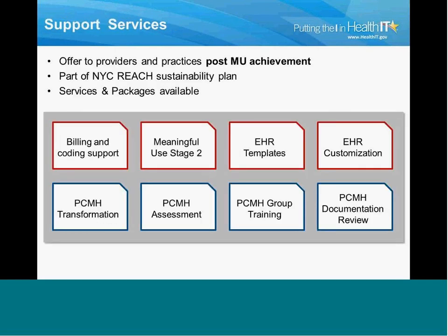So just to give a little bit more of an explanation of where we're looking to go as an extension center in our sustainability, we are now already offering post-meaningful use services to the doctors. These are things that they can pay for if they find that it's useful for their practice, and this really speaks to that first point of continuing to offer affordable health IT assistance. So even if it's not fully subsidized, it's well worth it to the physicians to be going for patient-centered medical home, to learn how to use their EHR, to bill and code correctly, to customize their EHR so it's easier to use. So we've already put some structures in place to continue to be that resource.